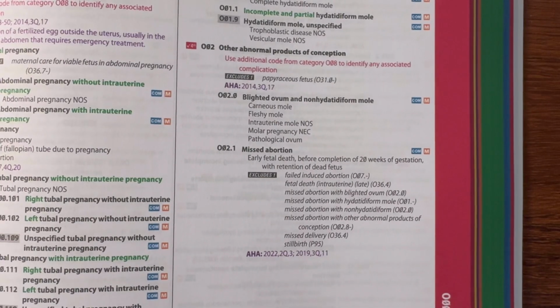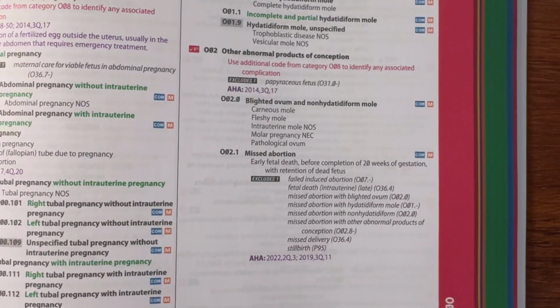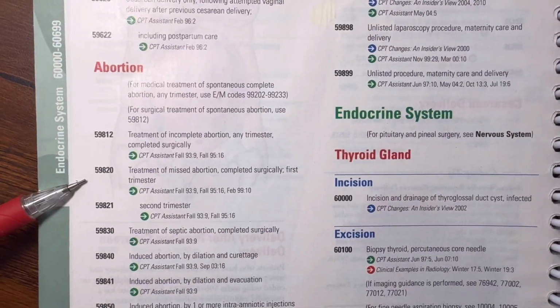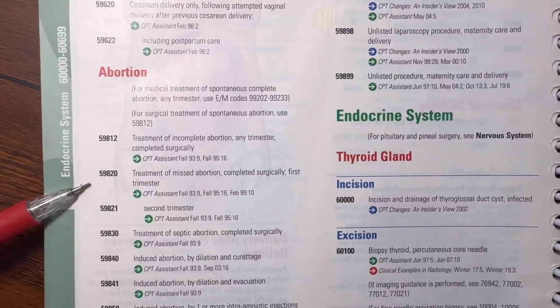Again, our diagnosis code is going to be the 002.1, and our CPT code is going to be 59820.